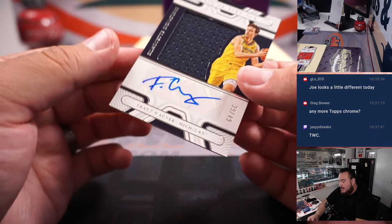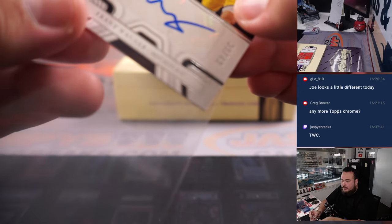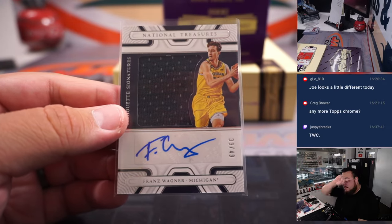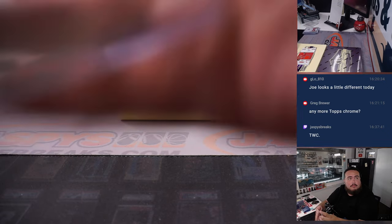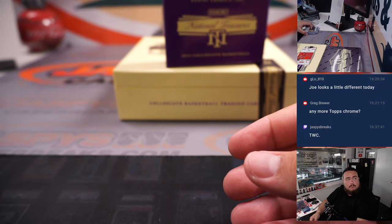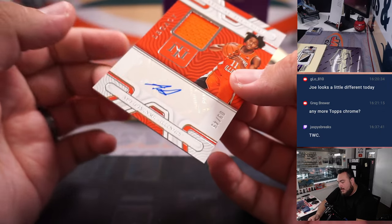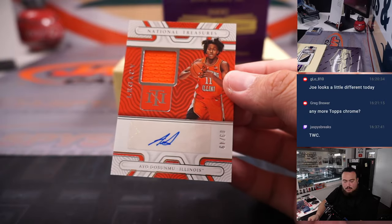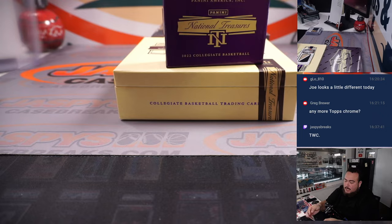Then we have a Franz Wagner, 39 out of 49. Spot 9 going to Andrew, a little patch autograph. Then we have a Dosunmu, 9 out of 49. Patch autograph. Another one for spot 9, Andrew.